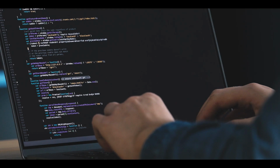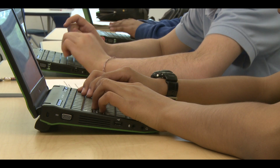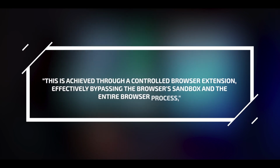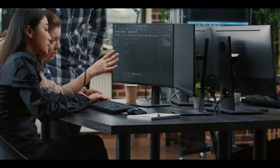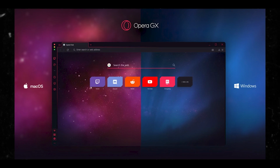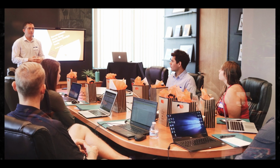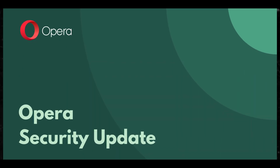it takes advantage of a feature called My Flow that makes it possible to sync messages and files between mobile and desktop devices. This is achieved through a controlled browser extension, effectively bypassing the browser's sandbox and the entire browser process, the company said in a statement shared with The Hacker News. The issue impacts both the Opera browser and Opera GX. Following responsible disclosure on November 17, 2023, it was addressed as part of updates shipped on November 22, 2023.